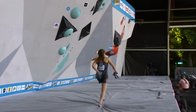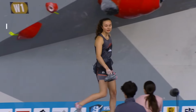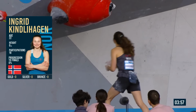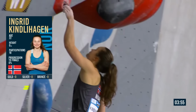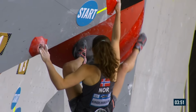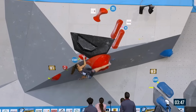So INGRID, first athlete on, runs across the stage. We'll start off pretty slowly, just one climber at a time, as we move through the 4 boulders available here. She's just 22. On the beginning of women's number 1, you jump into a starting position and then you've got to go around the corner towards that low zone hold.